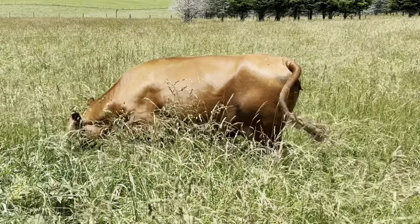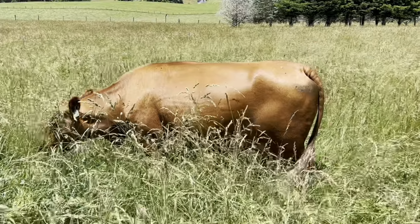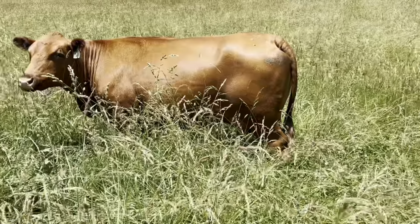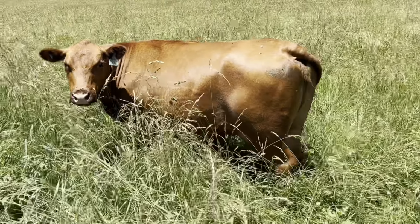This little cow here, she hurt her foot. We noticed a bull riding her and some others the other day. I don't know if she stepped on something or something happened to her, but she's still getting by all right.